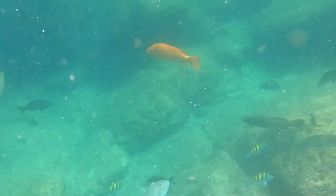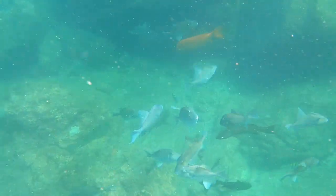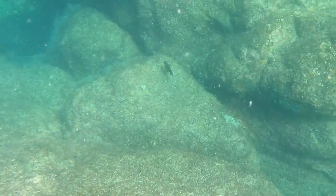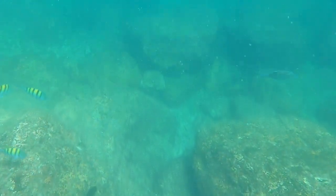Golden fish was a total surprise, the only one we saw, and he led us to another treat. So watch the upper left right now for the turtle, upper left corner. Just barely caught it on film.